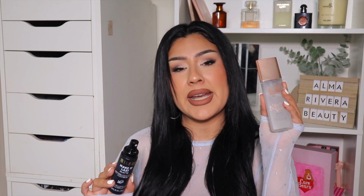And last but not least, setting sprays. So I do have 2 favorite ones that I've been using nonstop this year, and they are from LYS and Milani. So these are 2 different ones. This one is the Make It Last Matte Finish setting spray, and this one has more of a natural finish.